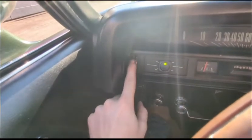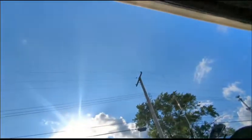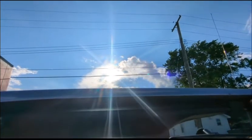Then you hit this switch right here next to the ignition switch. Push it down. And the power top comes back. Really take in the sunshine and have the wind whip through your hair.